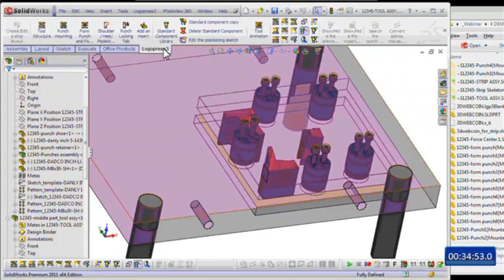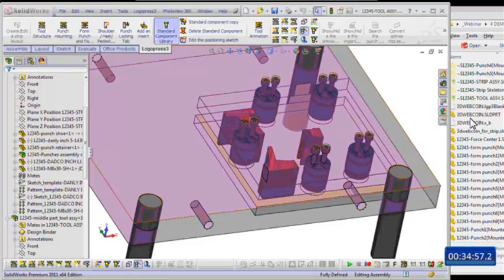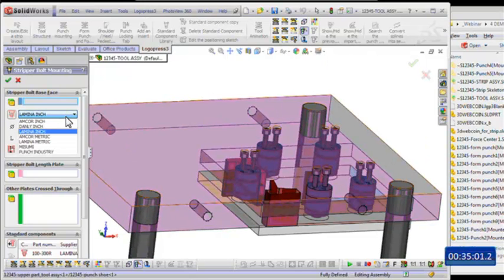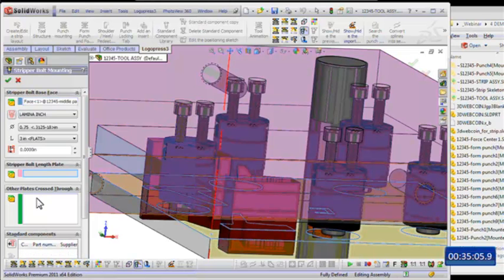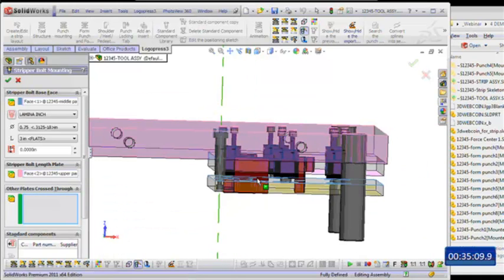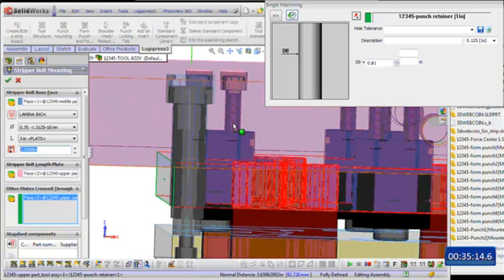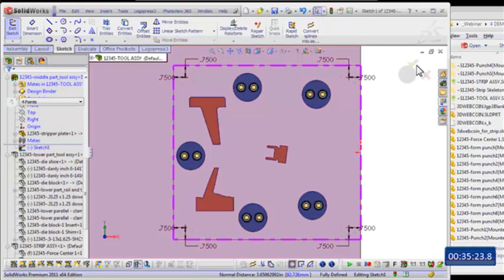LogoPress three standard components, different types of pad retainers. Let's put in a reverse style pad retainer, again, different brands, etc. Let's put in a lamina with flats. Length plate is here. Other plates we're crossing through are this one. And let's put 0.5 travel on that. And hit OK. And automatic pattern. And OK, and OK.